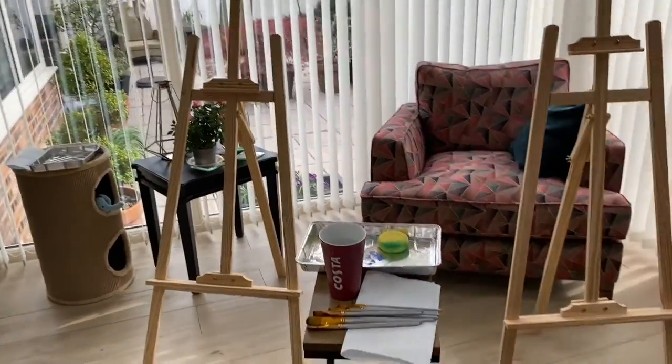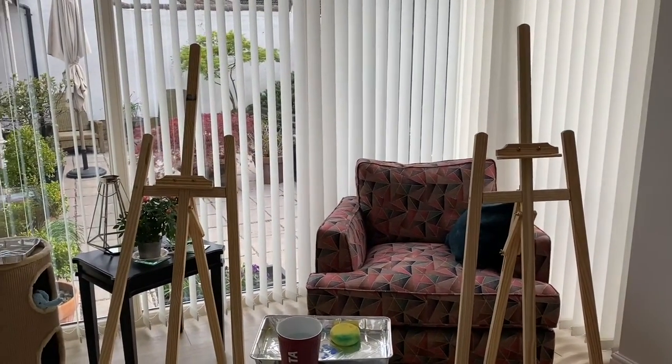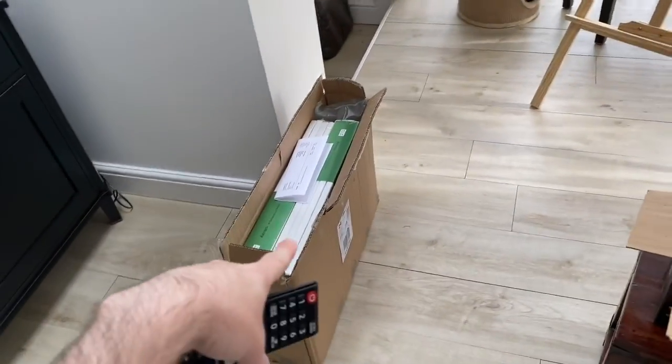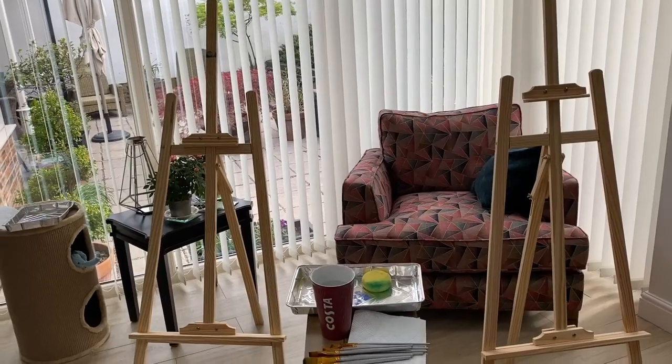Just set up for painting. We've got a challenge. We've got to paint ourselves on a date somewhere on holiday. So we're going to use the bigger canvases, which we got there. I don't know what I'm going to paint yet, so we'll see how it goes.